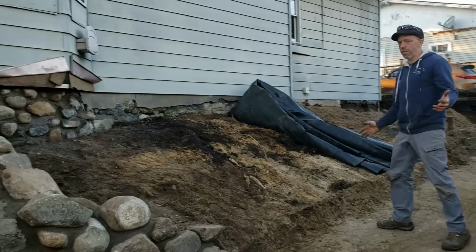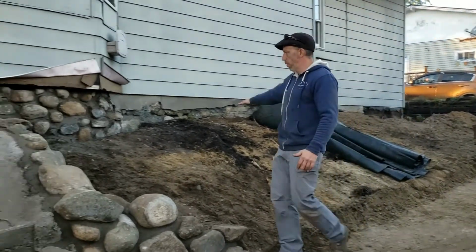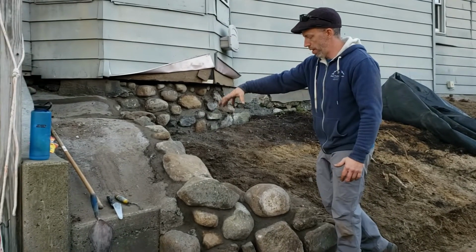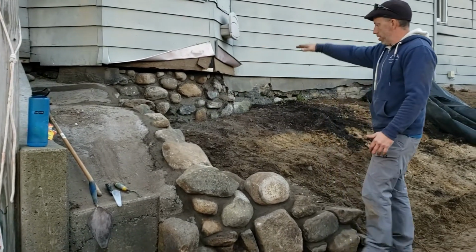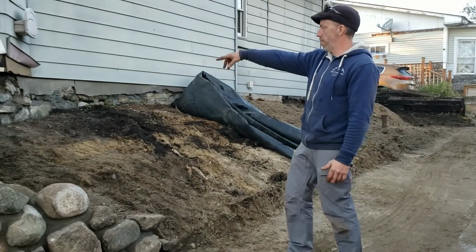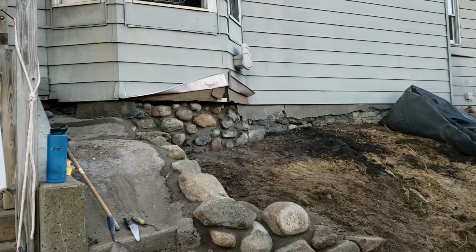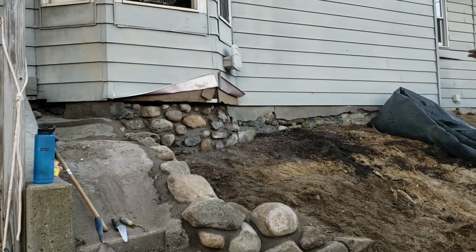So, last couple of days, what we did is the soil here was all the way up. And there was a little tree here, ripped that out. Tapered all the soil back away from the house, repaired the foundation wall there, created this little stone wall here. And we did this to get the water under control.